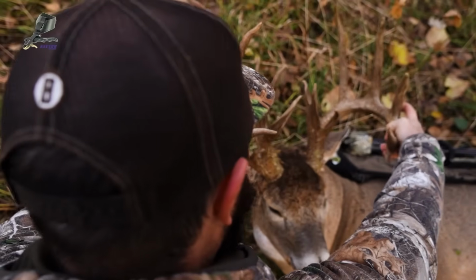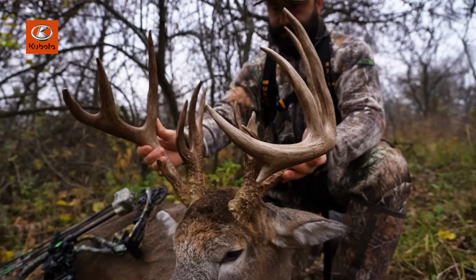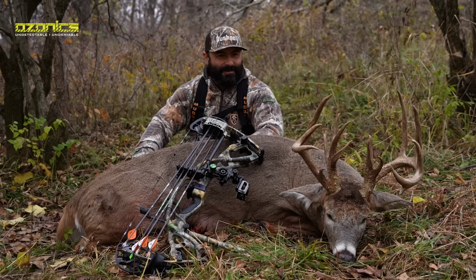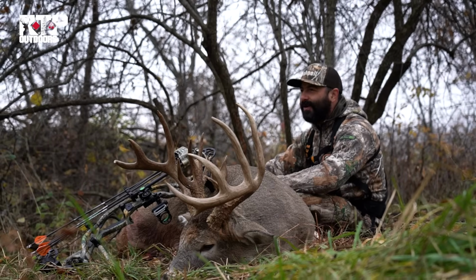Well, it's hard to believe I'm sitting behind this deer. It's starting to feel like it was never going to happen. And then this morning it all came together. It's been quite an emotional roller coaster chasing after him. Frustrating in a way, really. And that's very common when you're targeting a specific buck.